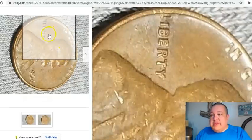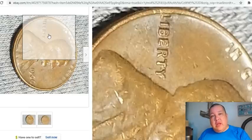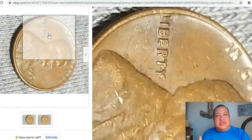First of all, you don't take pictures and have it rotated 90 degrees. Second of all, for things like this, where you say it's a double die, you have to get in really close. You have to take microscopic images about 50 to 100 times power. You really do need a microscope, a digital USB style microscope for things like this.